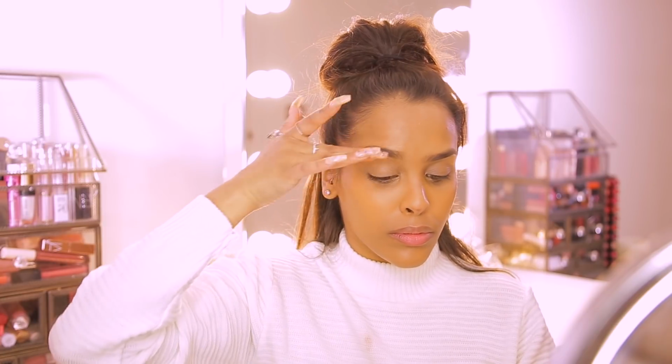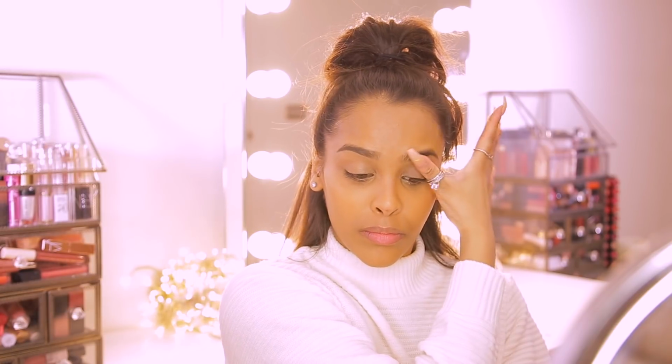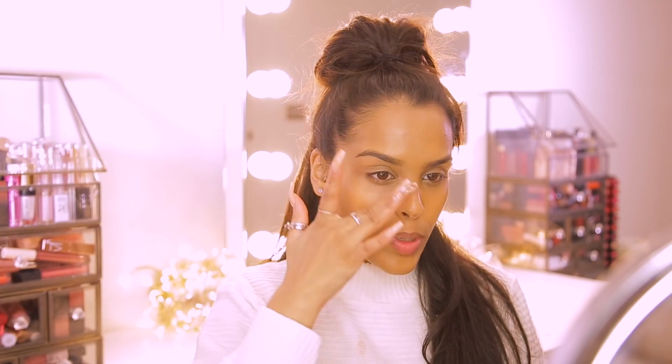So I'm just going to add a little bit underneath my eyes and then use my fingers again just to blend that in. Okay, so I'm the type of person that you say use your hands, and I struggle. My nails were a little bit difficult to do that. I think if I didn't have any nails on, and they were cut down short, it'd be really nice. I'm actually surprised with the coverage that it's given me.